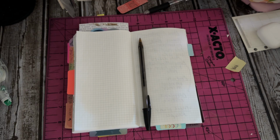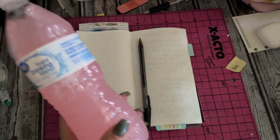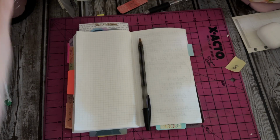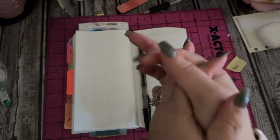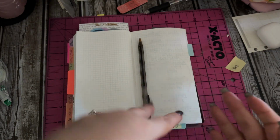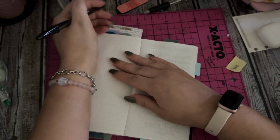Hold on, sorry. I'm gonna grab my little water bottle. So if I can't drink my water in big chunks, I'm gonna go back to the little chunks, which is 16 ounces. Okay, so the size is, sorry, look at my ring. Remember I told you guys, I don't resize my ring. My ring falls off sometimes.